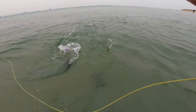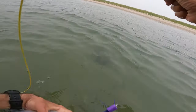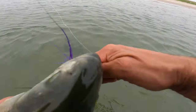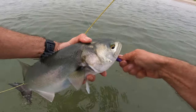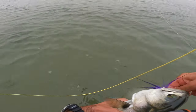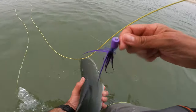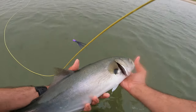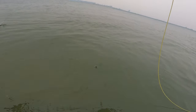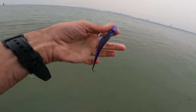There we go. He took that banger. It's a nice fish. Oh wow, he's looking great too. My leader should be fine. There we go. Jeez, he took the banger, working with a sinking line. I'm gonna check my leader. Leader's perfect. Smack that on the side.